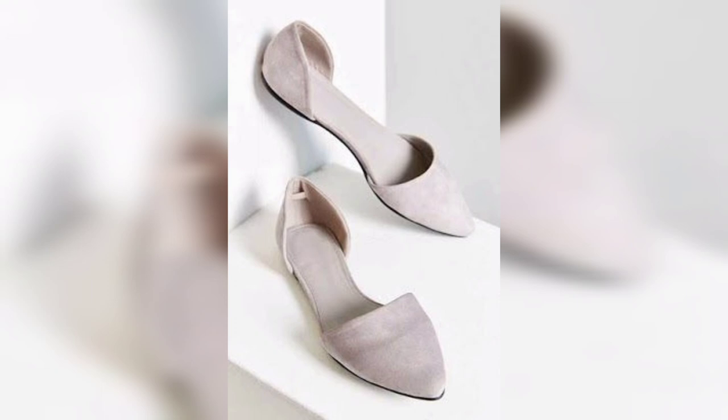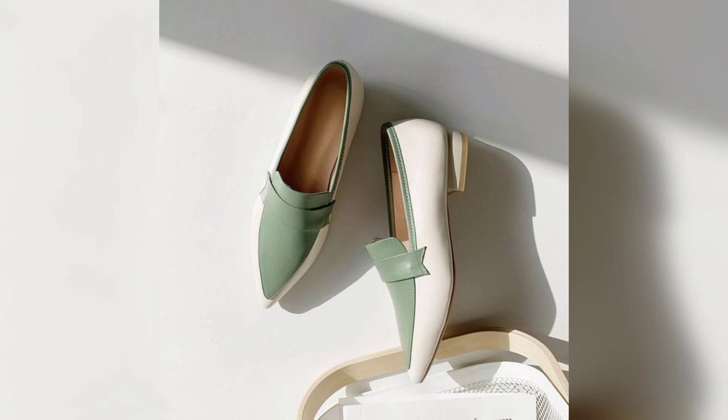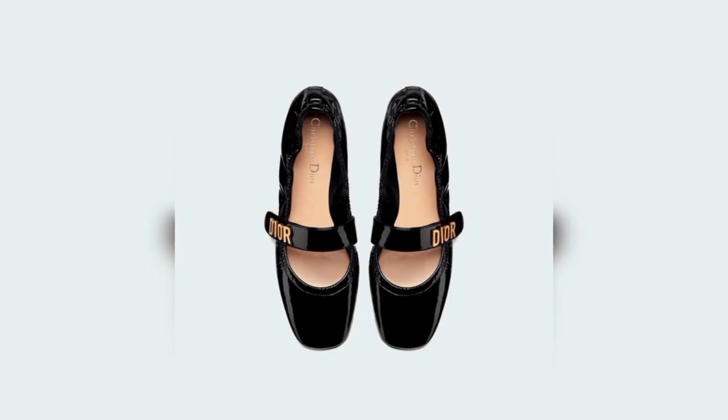So here is a beautiful video for you girls. The variety of plain flat shoes, the most popular designs nowadays and the trendy stylings according to your personality. If you want to choose, if you want to wear, you can take ideas from my video.